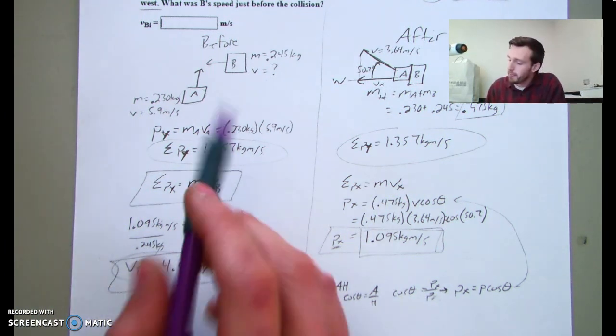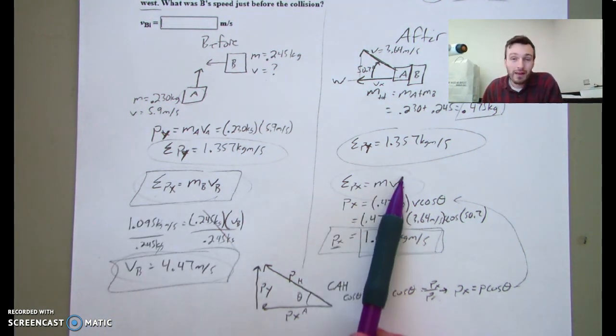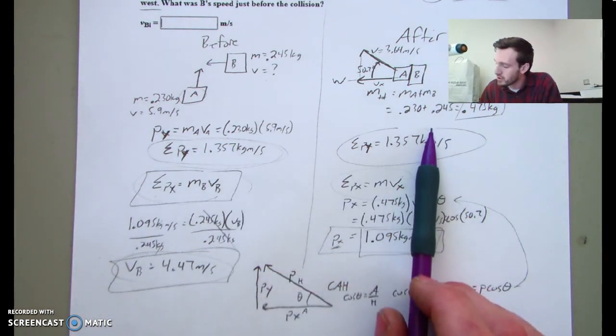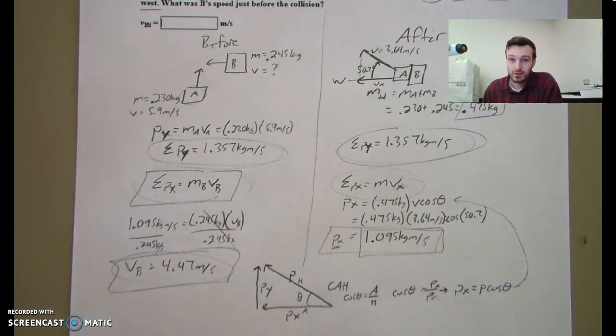If you keep in mind that the x component of momentum before a collision must be equal to the x component of momentum after a collision, and similarly, the vertical component of momentum before a collision must be equal to the total vertical momentum after a collision, you'll be just fine. You can apply this strategy to any type of problem you see that has to do with a collision.